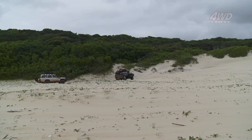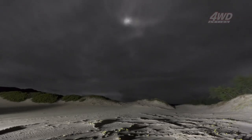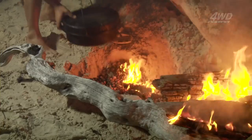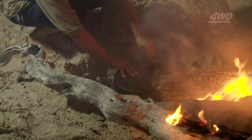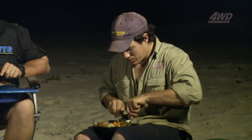We find a cutaway into the dunes to set up camp. It'll provide some protection from the wind and is just far enough from the water to keep us safe from the high tide. We get the fire going and have a good feed. Now, whilst we're not really talking about it, we all have that tide in the back of our minds. To get past that headland tomorrow, we're going to need a very low low.